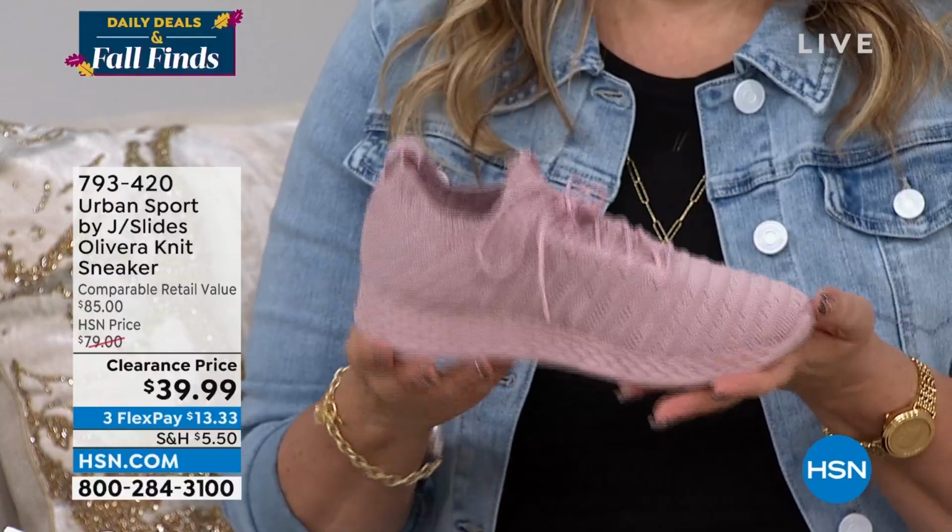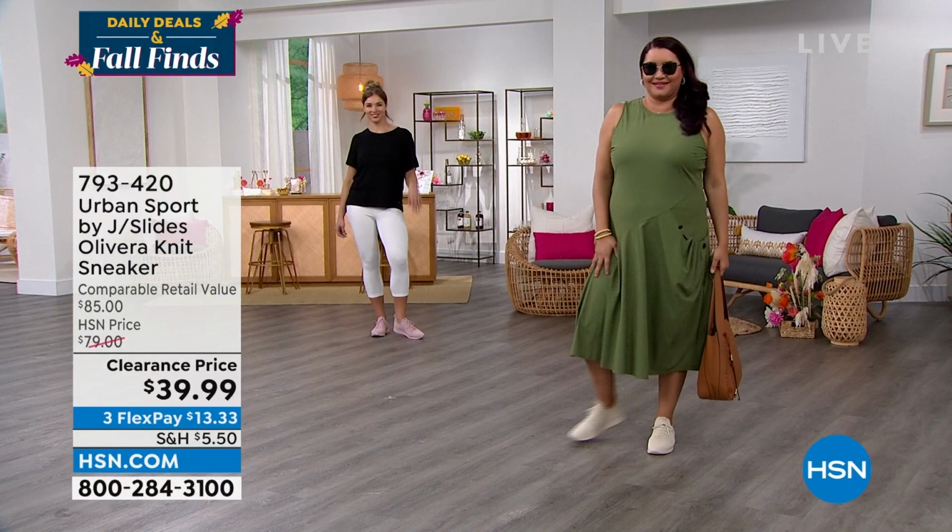Yeah, you see how light that is? It's less than 9 ounces. It is such a light shoe.